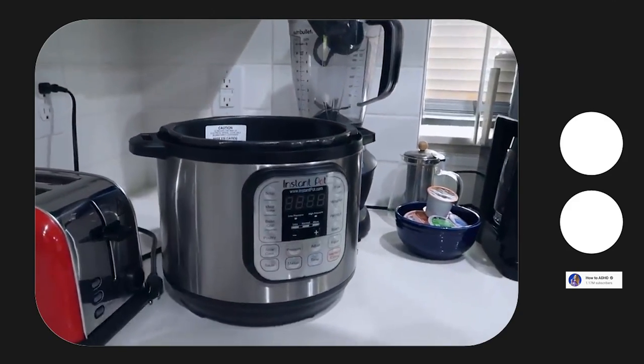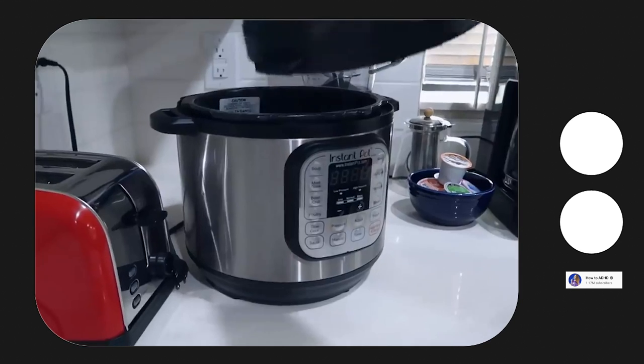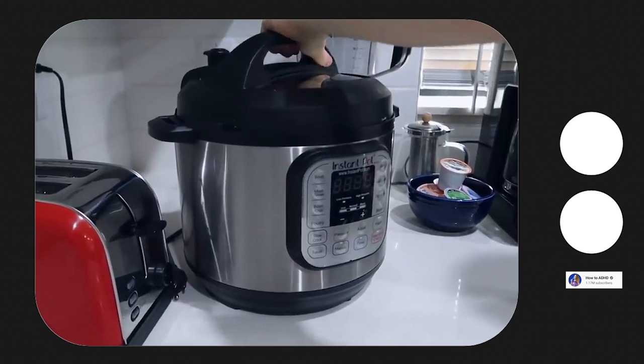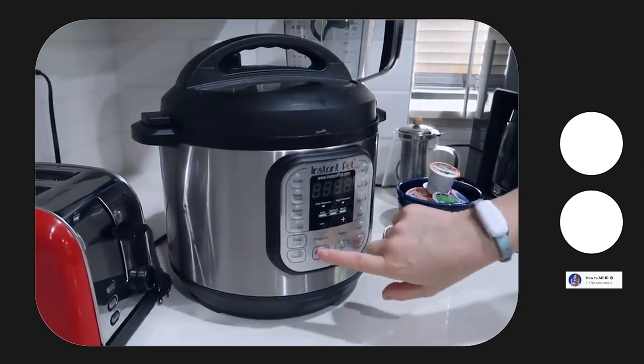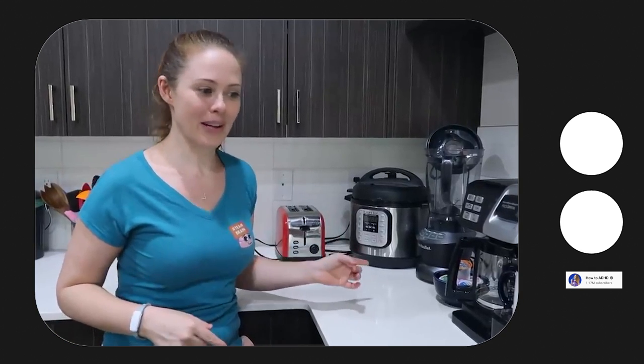Basically a slow cooker that cooks faster. So it's really ADHD friendly. I forgot to make dinner. I don't know what I'm doing for dinner. I have a bunch of stuff. I can just throw it in a pot and start it, and then I can go do other things. Like I can go do whatever else I need to do while dinner is cooking, and I don't have to worry about burning my house down.